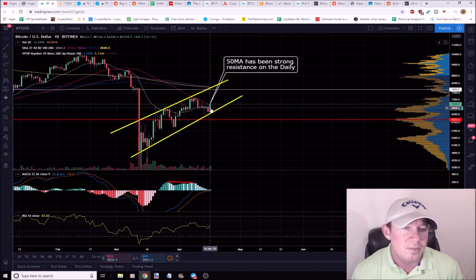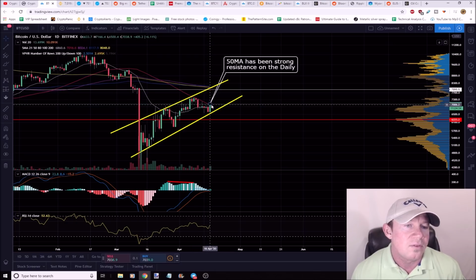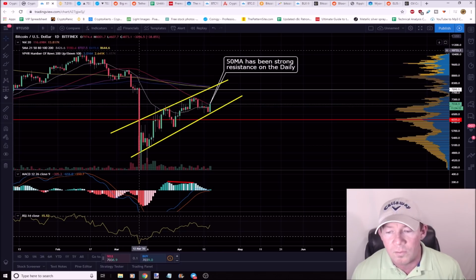Potentially there could be some upside. We need to close the daily candle above this. And again, we've got about 23 hours before this happens. So still some time for the bulls to take over.